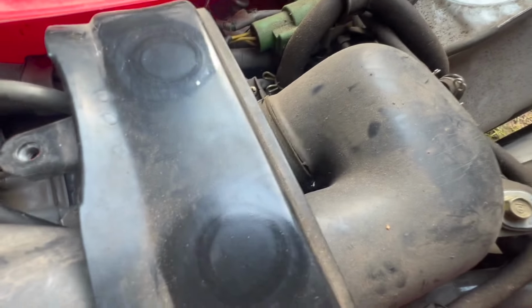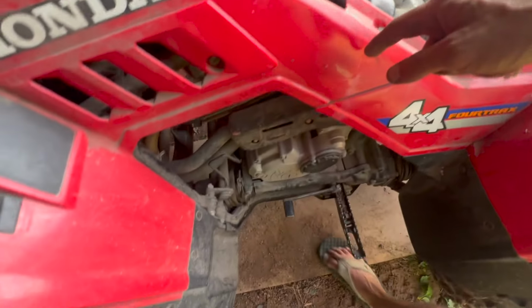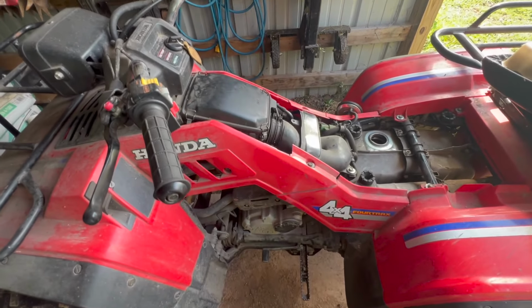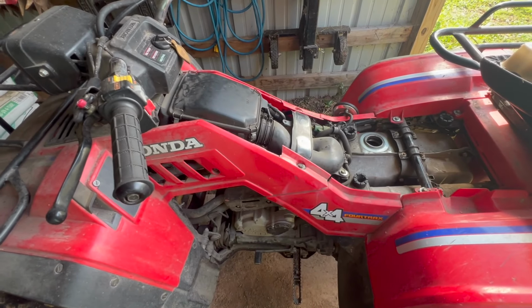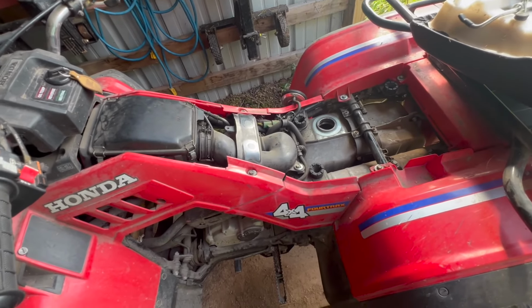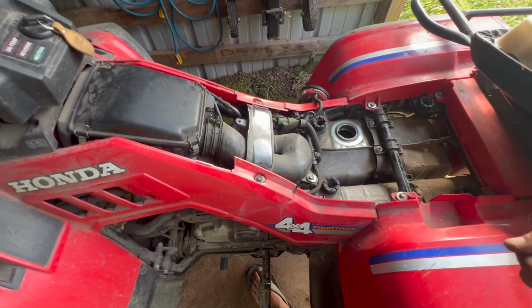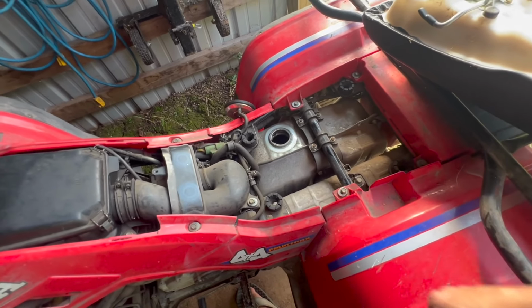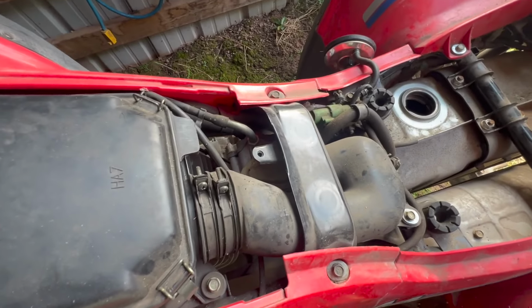I don't know if that comes out. That would be handy to get off, but in order to do so, we got to take this plastic off, and that's like the whole front end. So we're gonna have to spend some time zipping out a whole bunch of stuff just to get the plastics off, and then we can go ahead and address it. Because if it's just a starting issue and taking a look at that gas tank, I'm thinking that we can just rebuild the carb, flush out the gas tank, and be ready to go. There might be more to it than that, but that's my initial thought.